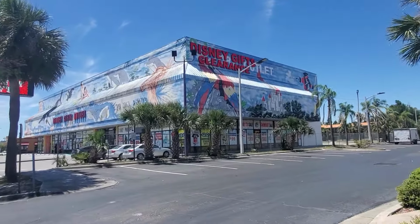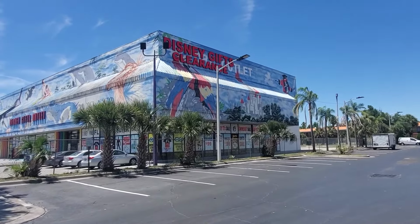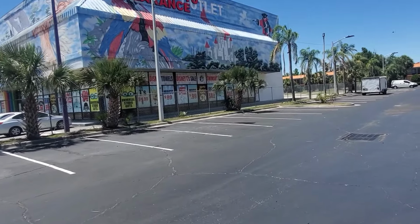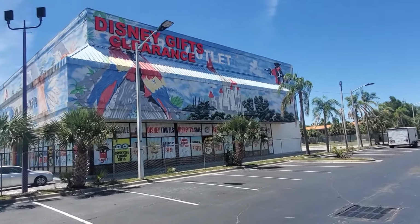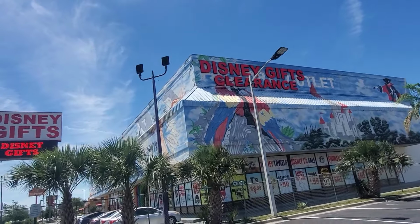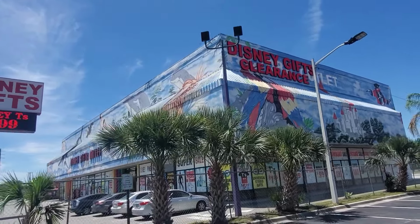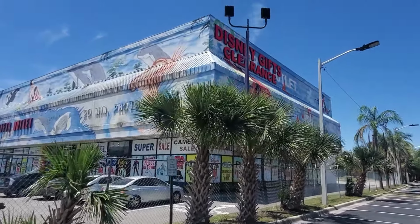Disney gifts clearance. Looks like there's a parrot here on the side. Kind of interesting. The colors, there's the Disney castle. Got some kind of pirate up there on the corner. When you're riding here on 192, that really catches your eye. You can almost hear the parrot calling out to you. Oh! Well, that sounded more like a crow, didn't it? But obviously I don't have very good bird calling capabilities, so I'll refrain from that.